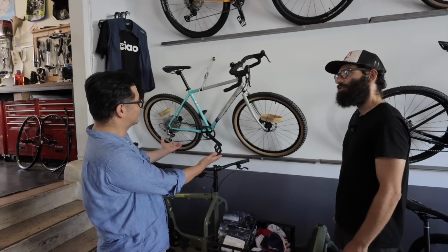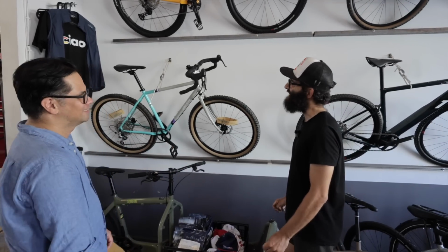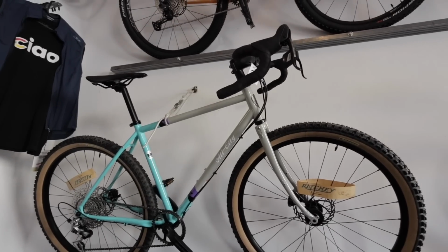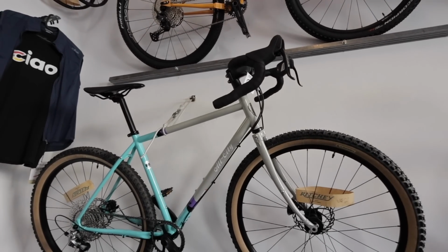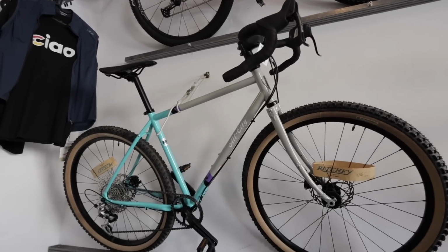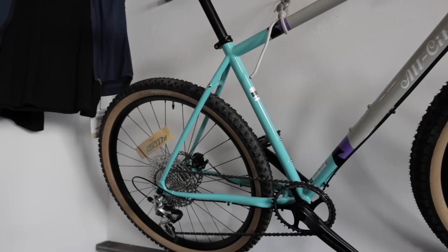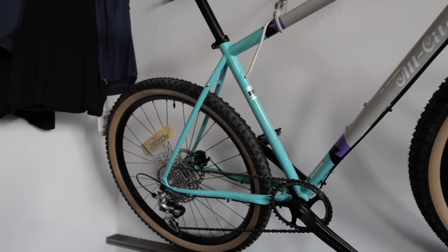Well, let's go over here. Looks like you guys still have some of the remnants of All City frames. Tell me about this bike. Okay, some of the old All City bikes that were available, we got hold of them. This is kind of a special one for us. It's been stored as a frame for quite some time, and then we decided we have to build this. We made kind of a mullet drivetrain using compatibility within the SRAM world, so we have a wide range in the rear.